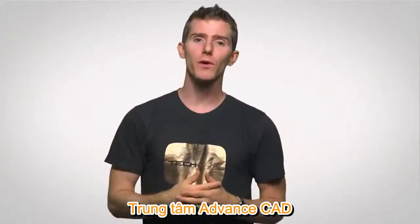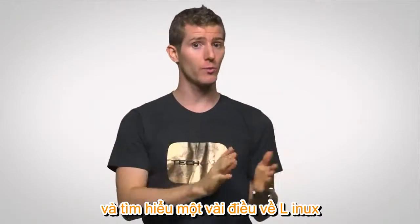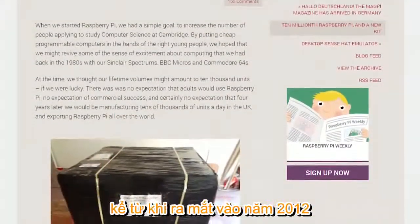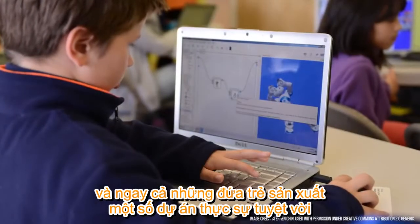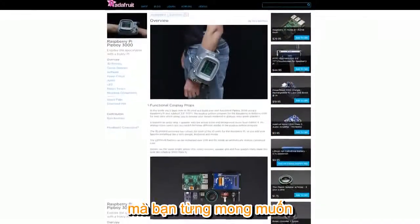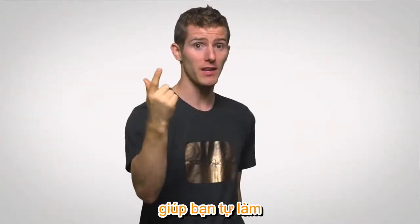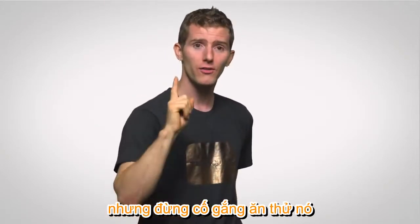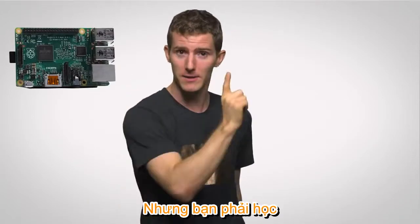Of course, a lot of those projects require you to have a little patience and learn a thing or two about Linux, but with 10 million Raspberry Pis shipped since its debut in 2012, and even kids producing some really cool projects, there's nothing stopping you from making something as crazy as your own Fallout Pip-Boy, especially as there are plenty of custom cases, accessories, and how-to guides online. Just don't try to eat it, as it is not a real dessert. It is pie, not pie.